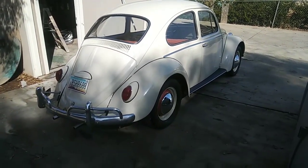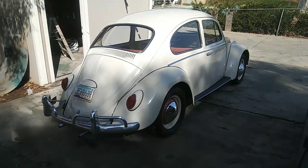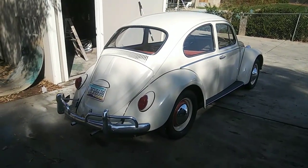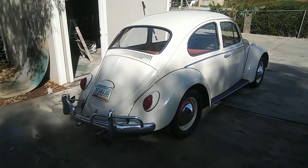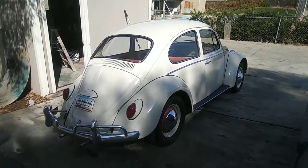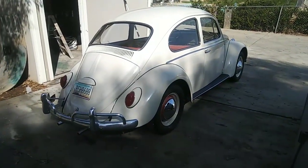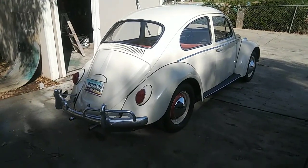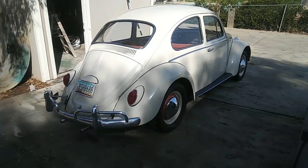I mean, you get one every thousands and thousands and thousands of bugs. You'll find one that miraculously sat in somebody's garage. And it's usually a hoarder. So it had shit piled all over it for years. And they died. And you know what? Most of those people are dead now. Just think about that for a second.